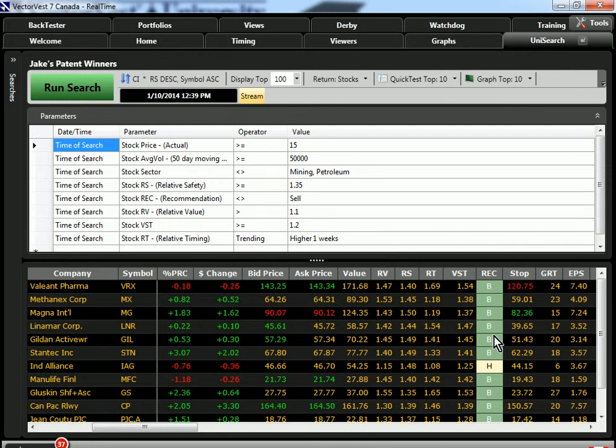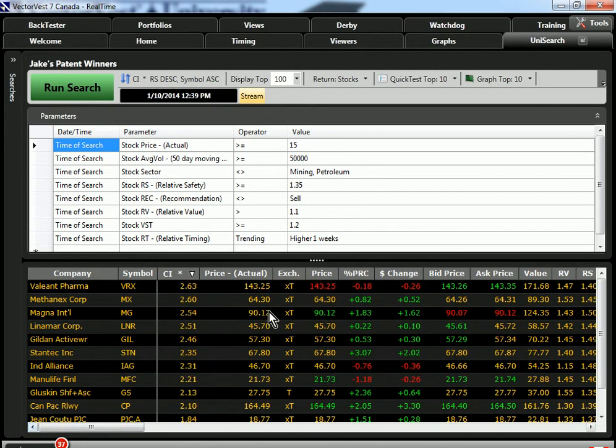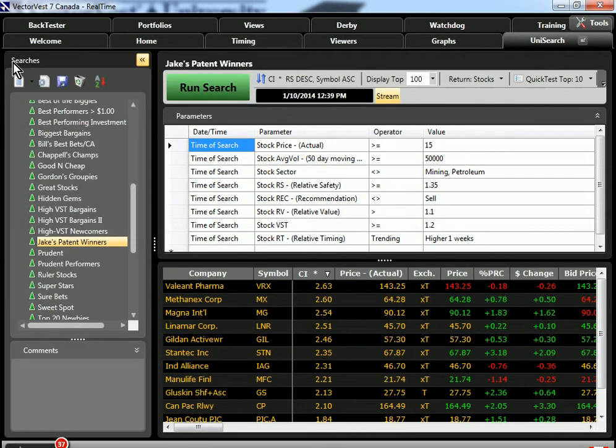You'll notice no sells here, so they're all either holds or buys. Fantastic earnings growth rate indicators as well. A lot of these stocks are undervalued. You see VRX at the top with a price of 143, value of 171. MX, Methanex Corp, $64 price, $89 value, and so on. So we really like this search even before we saw Jake's trading plan that he developed.